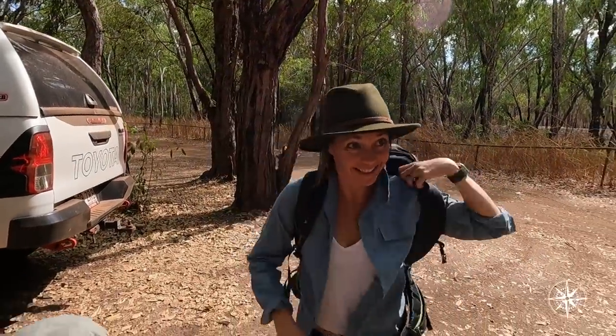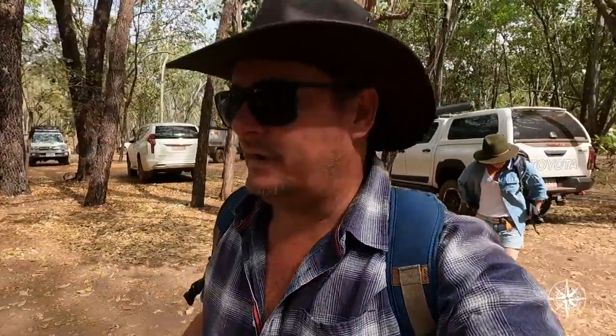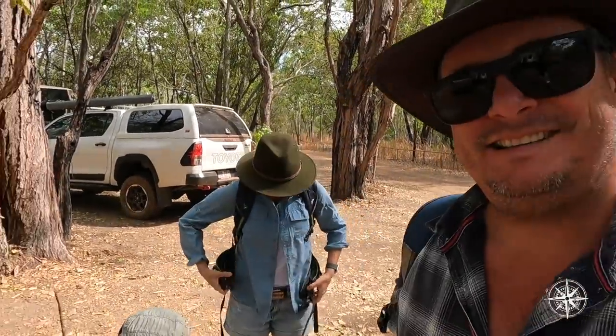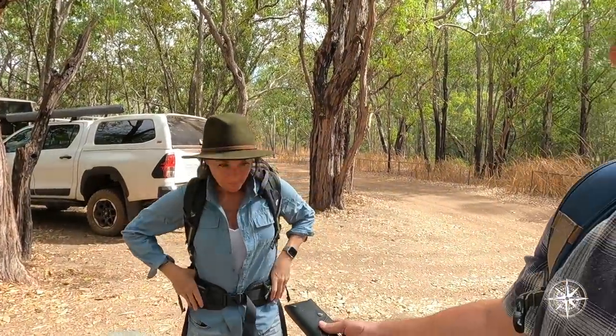Ready? Let's do it. I know it looks like Katie's got everything. That's what it looks like. But my bag's much heavier because it's full of camera gear. Sharing the load. Thanks, honey.